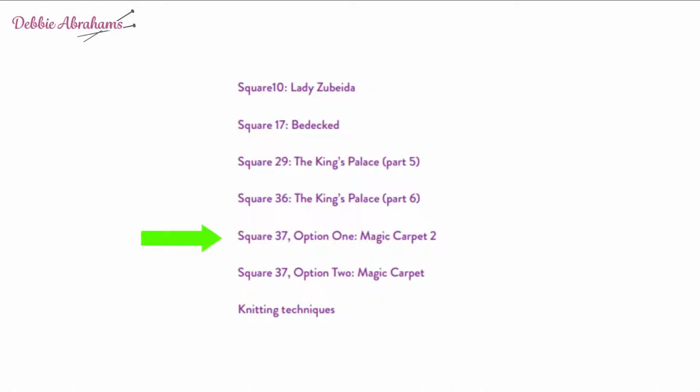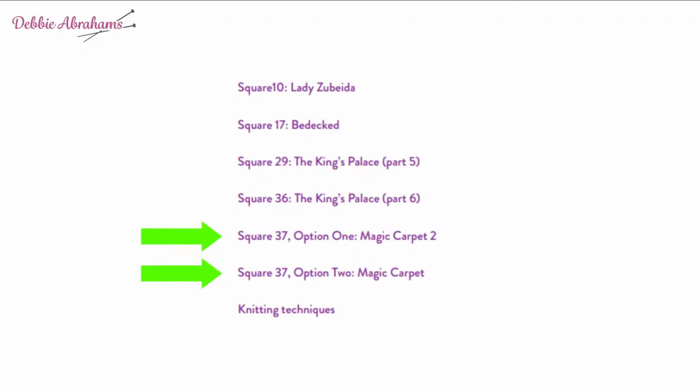And then square 37 is a square that has an option. So you can choose option 1 or option 2. It's called Magic Carpet 2. It's fairly similar to square 9, which was Magic Carpet 1, although it is actually a different pattern. You can choose either option really for square 37.